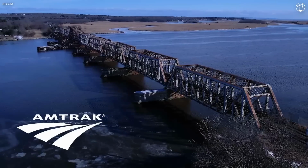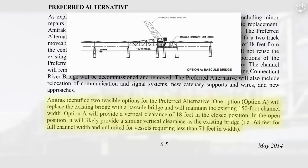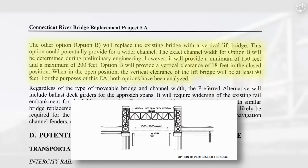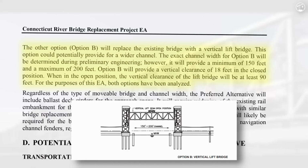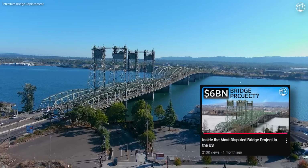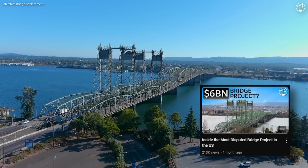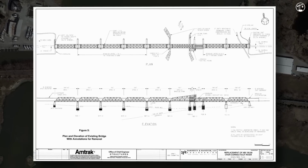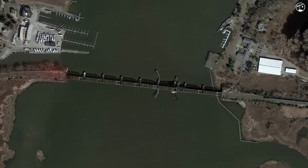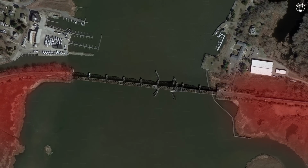An environmental assessment published in May 2014 identified 2 preferred alternatives: a bascule bridge of similar size to the existing span, or a vertical lift bridge with potentially higher clearances, perhaps similar to the interstate bridge connecting Washington and Oregon, which I recently covered. Both options would be constructed on a parallel alignment just south of the current bridge. High-level designs without movable sections were ruled out due to the extensive approaches required, which would significantly impact nearby wetlands and increase both construction and land acquisition costs.